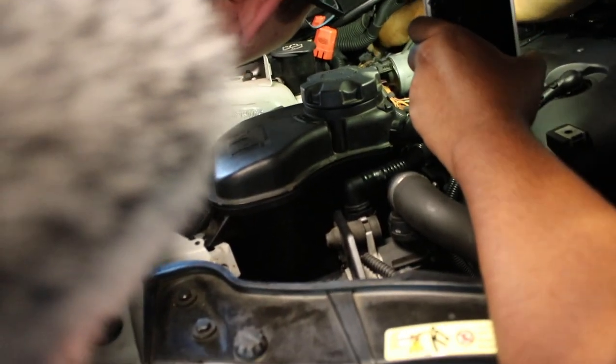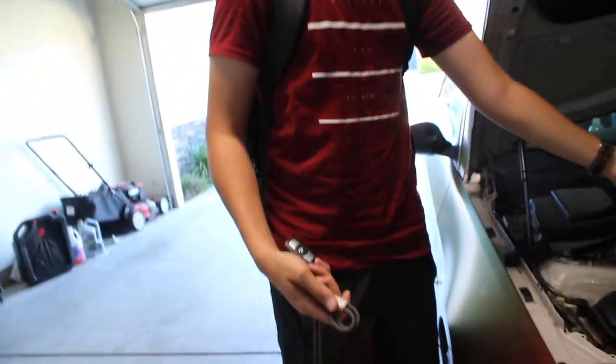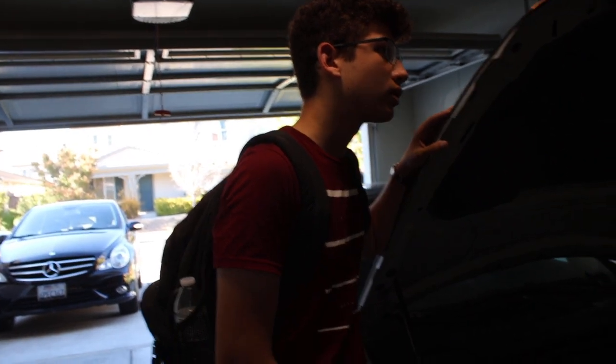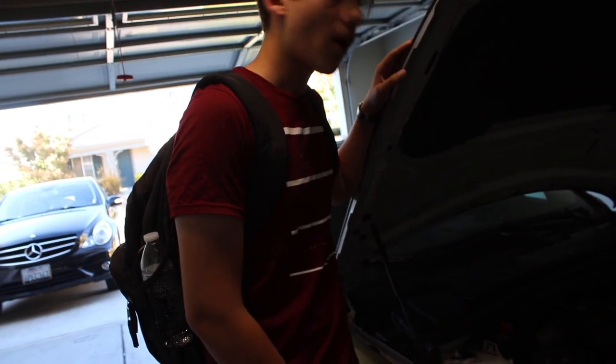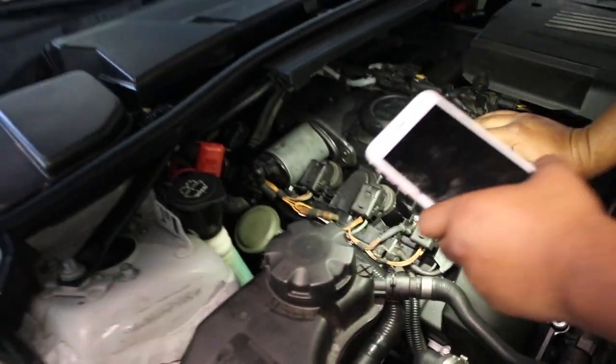Oh, BMW must have done that, but the valve cover's cracked. I didn't even know that. They fixed that for you? BMW fixed that for you? I think so, yeah, because I didn't have it like that. Where's the crack? How come there's no oil on it? Yeah, it looks really clean. You guys are stupid. I didn't see the tag.